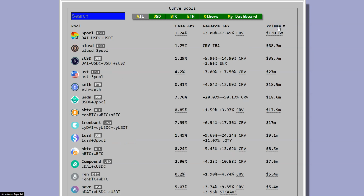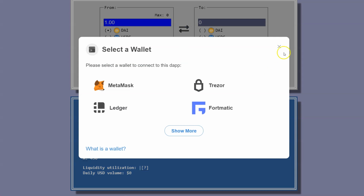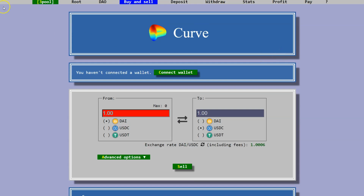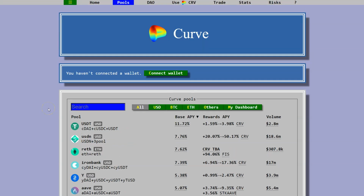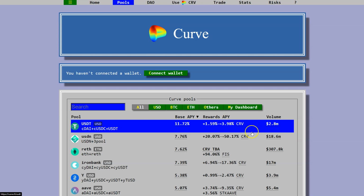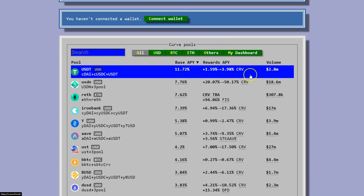Now you can sort this by volume, and really the 3 pool has the highest volume, and then the highest base APY is the USDT pool, and these will fluctuate based on any given day, what's going on in the market or in the pools themselves. You'll see Curve on Twitter a lot talking about the rewards, and it's kind of too much to keep up with for me as somebody who personally doesn't really participate in much of this stuff directly.